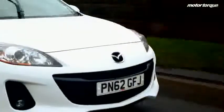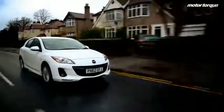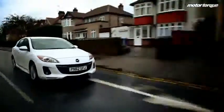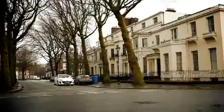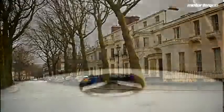But if you want an all-round great engine, then go for the 1.6 litre diesel, as it delivers 113 brake horsepower and emits just 115 grams per kilometre of CO2, the lowest emissions, paying homage to Mazda's newly designed Skyactiv technology, which features on the new Mazda CX-5 SUV.